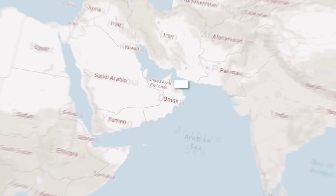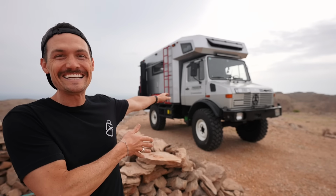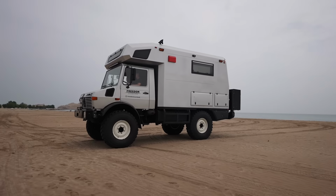Good morning from Oman, the little country on the corner of the Arabian Peninsula. This 1985 Unimog with an incredible camper conversion is going to be our home for the next week as we explore this country's epic nature.